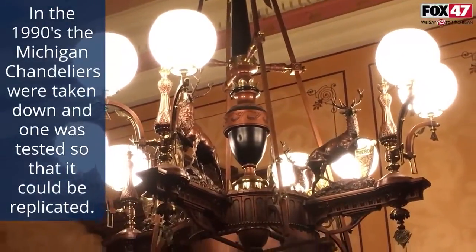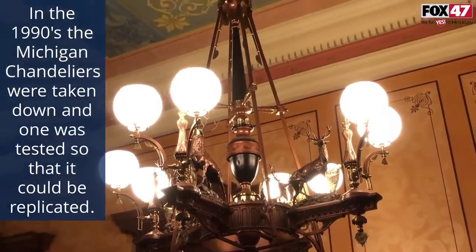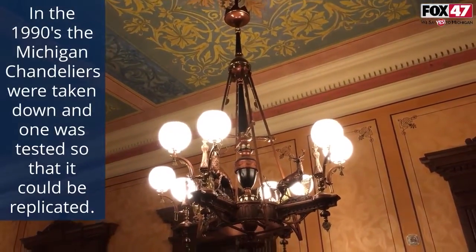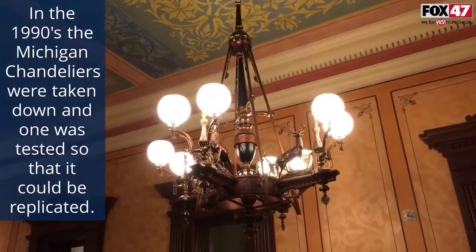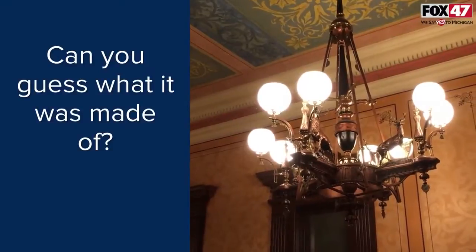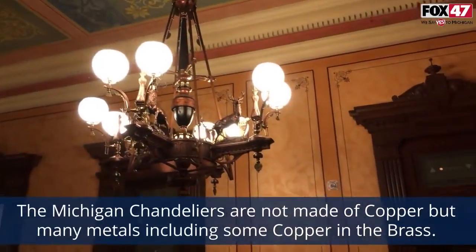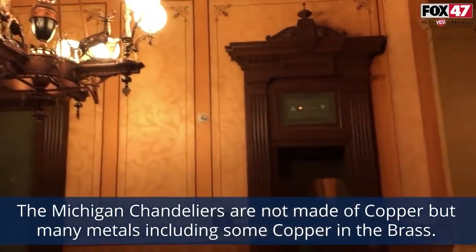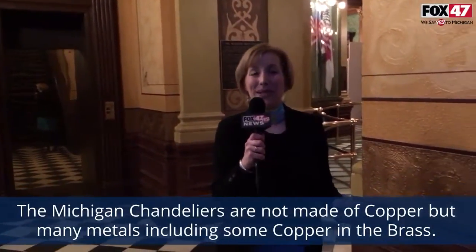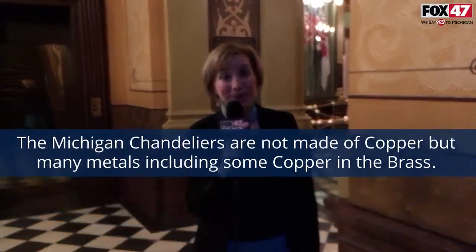During the Capitol's restoration in the early 1990s, we took down these lighting fixtures, and one of them was actually sent out to be replicated because we lost one in an accident back in the 1960s. At that point in time, we actually disassembled the chandelier and analyzed it to determine what it was made of. It turns out there are several different metals in it, but the only copper in the chandelier is the copper that's in the brass, because copper is part of that brass alloy. So there went story number one.